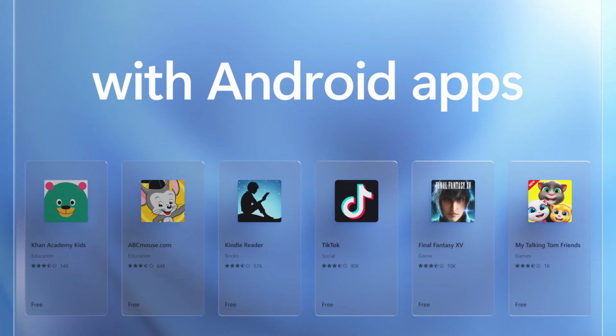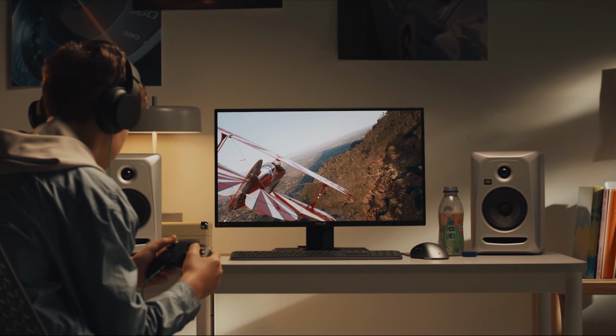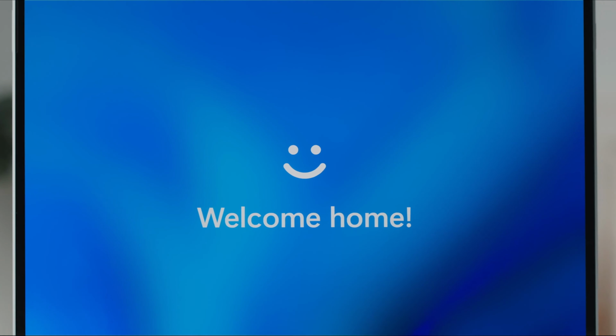Another cool thing that I found was that you'll actually be able to now run Android apps directly inside of Windows, so this is also another really cool feature. And it just seems like Microsoft now finally cares about Windows and they want to make a good experience for all the people that use Windows 11.